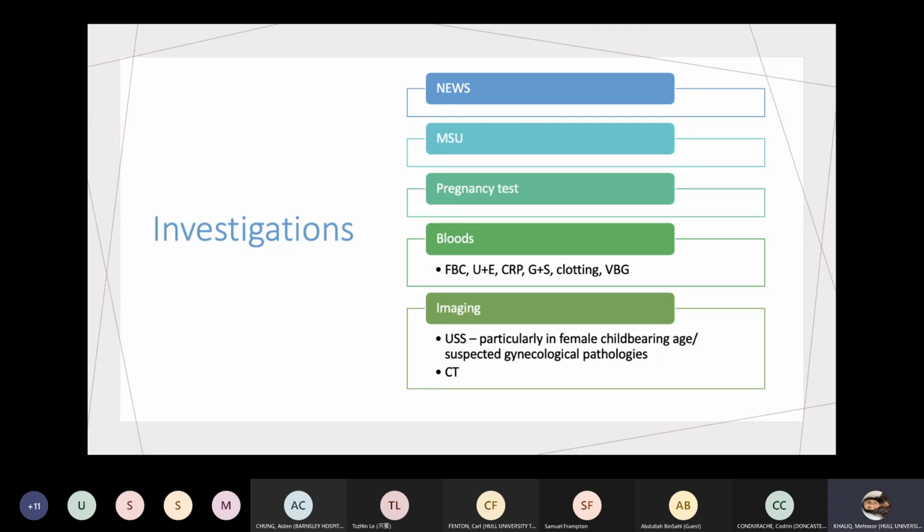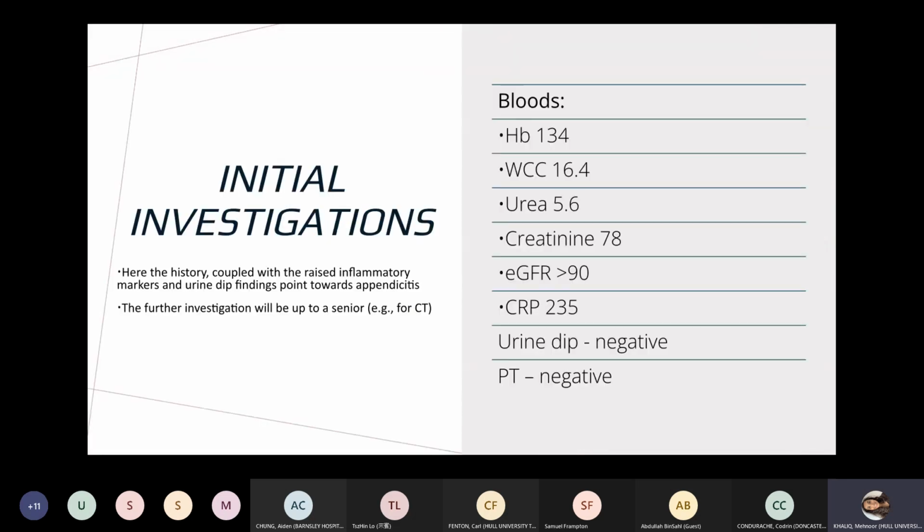But again, the main things that you're going to be doing are these initial bedside tests, such as your bloods, your pregnancy test, your urine dip, and knowing what the NEWS score and the parameters are.